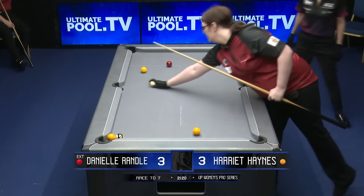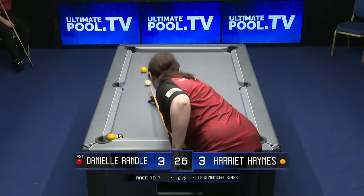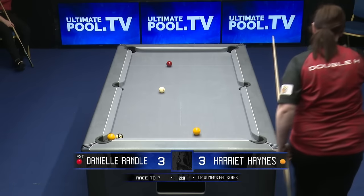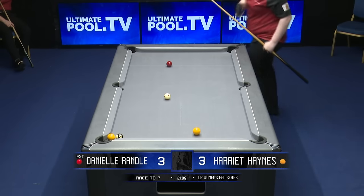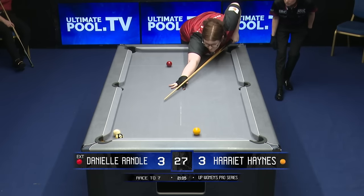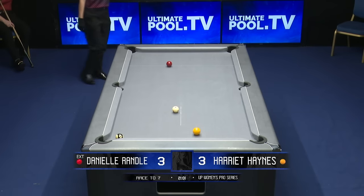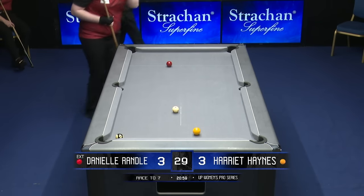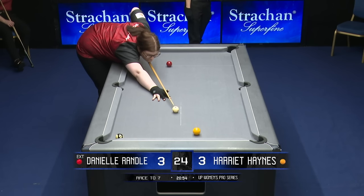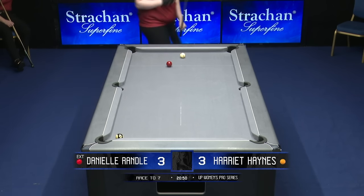So this will be the opportunity for Harriet Haynes. I'm assuming there's enough of a gap to get to the yellow down the bottom left. Yeah, the way she's played it, I'm going to figure yes. Oh, she's overscrewed this though by quite some distance. She should make this, but she has put more pressure on herself. She has. Yeah, she's fine.